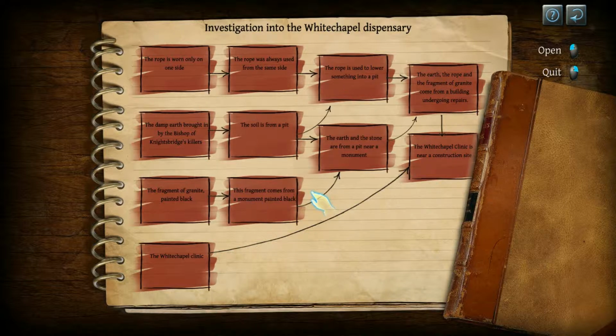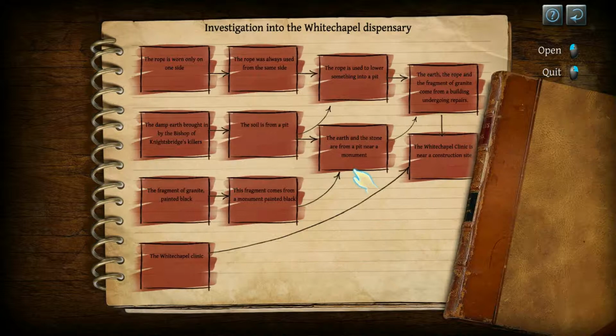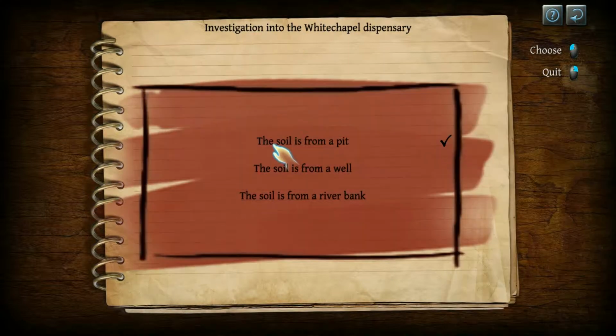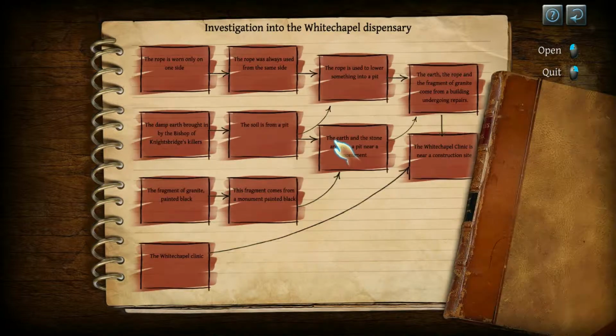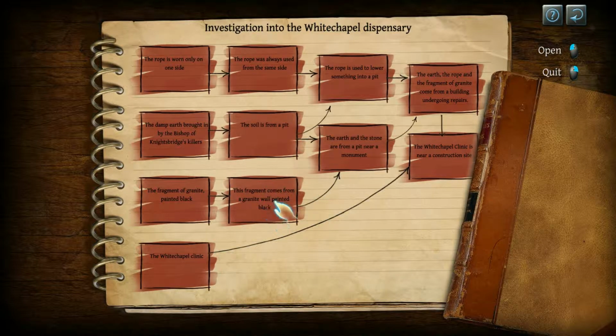Ah, something's not quite right here. Let's have a look. So, we know that it ain't near water, but it's always used on the same side. The soil is for a pit, we got told that. It may not be from a monument. It comes from a granite wall painted black. That's more likely if it's a building. Or for a pit near a monument.